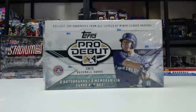The memorabilia is pretty cool. There's a lot of different types of memorabilia, not just game used jerseys and stuff, but anything from home plates and pitcher's mounds to mascot fur, all types of crazy stuff.